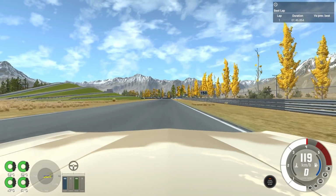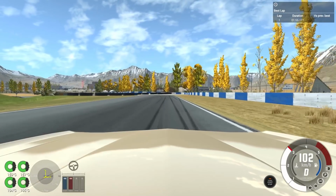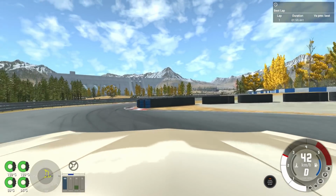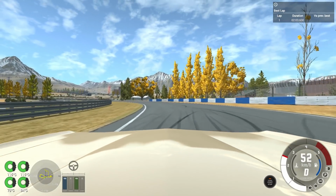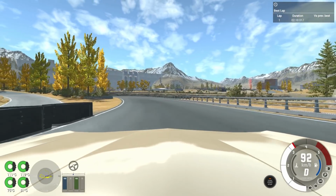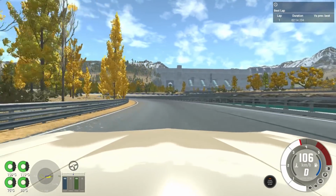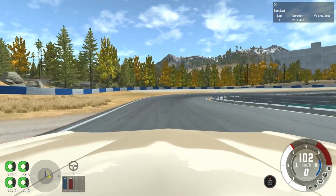And towards Kilrob Chicane. There you go, 100 and brakes, and nice and easy. Nice and easy. Lift off the throttle and full throttle again. Yeah, not very fast, as you can see, but it's getting there. It is getting there, and it feels exactly like the car you would expect it to be.